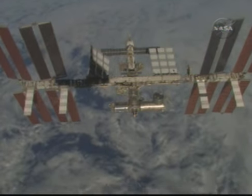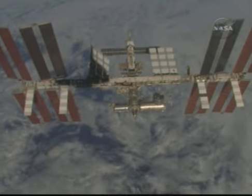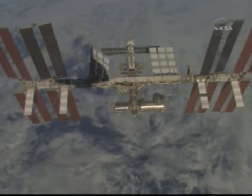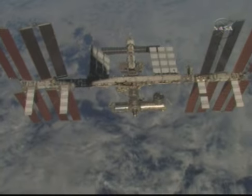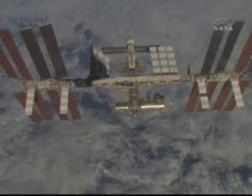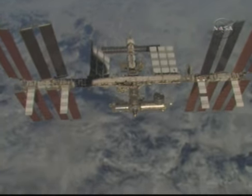The S6 truss segment was installed on the 5th day of the International Space Shuttle Discovery's mission by mission specialist Steve Swanson and Ricky Arnold during the mission's first spacewalk.